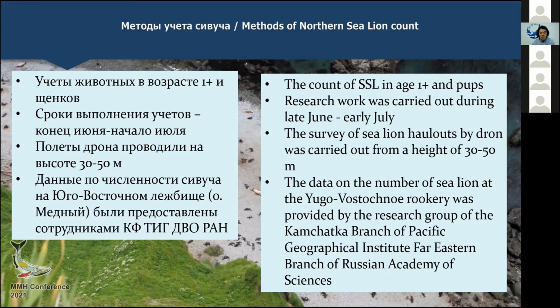We were using both binoculars and also drones for photographing some remote areas. As for the eastern rookery, it was the Medny Island, we received data provided by the specialists who work there. And this group is headed by Vladimir Burkanov and Natalia Laskina, our moderator as well. So I would like to thank you for providing this data to us.